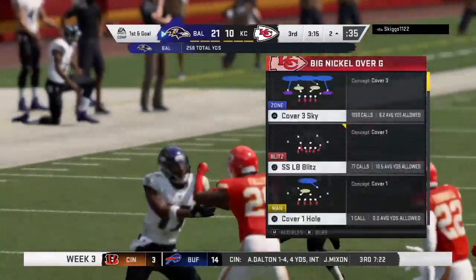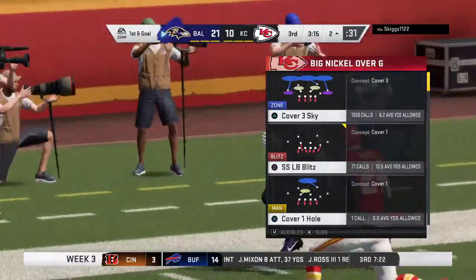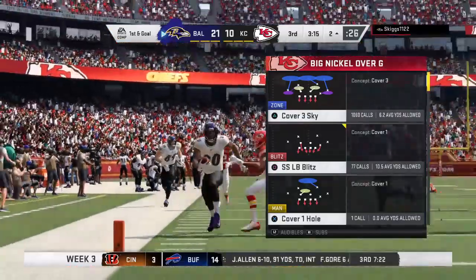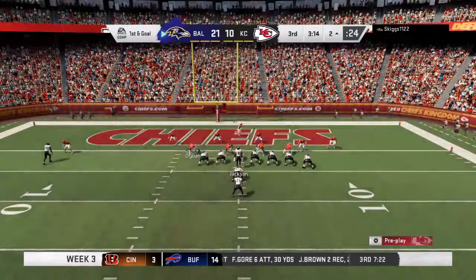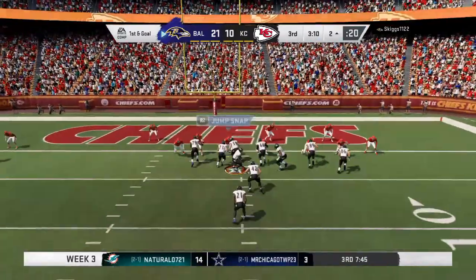Well, partner, what do you think? Might have been 4-down territory if they didn't pick it up, but... Yeah, it's a moot point now. I was curious, so if they didn't get it there, would they have gone for it? I guess we'll never know. Yeah, we didn't have to make that call, but I have a feeling both of us would have said, go for it. After the big play, a chance to finish now on 1st and goal.